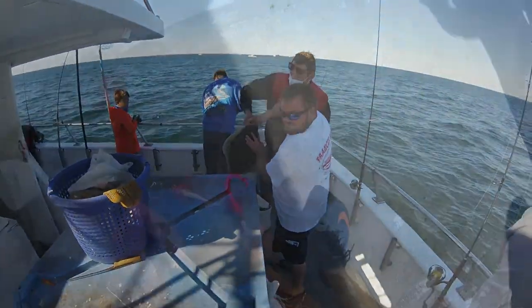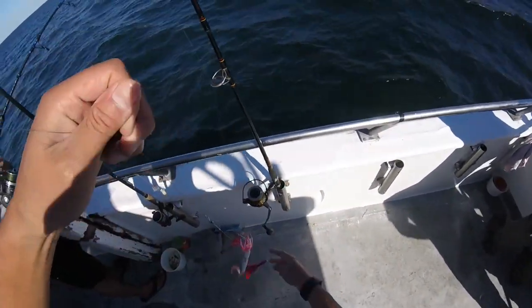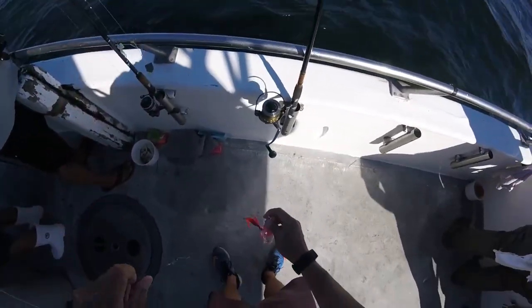That's a nice one. That guy caught that flounder on a simple hook and a weight, so with no gulp, no teaser, and no bucktail.